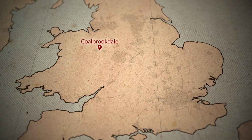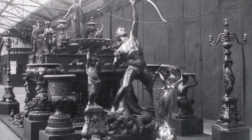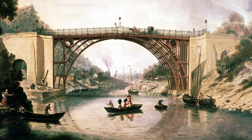Ironbridge is located in Coalbrookdale Gorge in Shropshire. In the late 18th century it was a heartland of industry, as it was rich with iron ore, limestone and coal. The bridge crosses the River Severn, a great trading artery running through England.